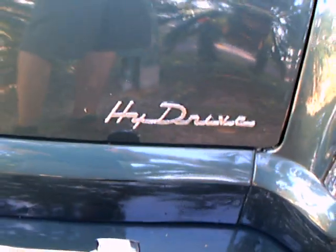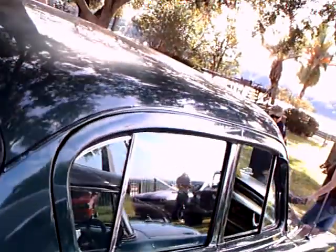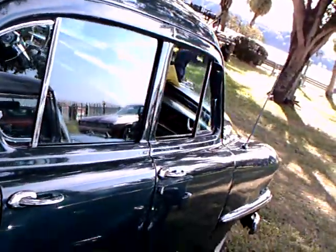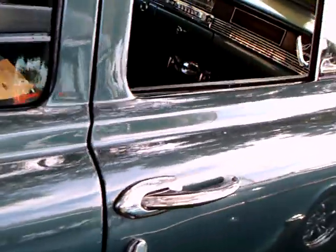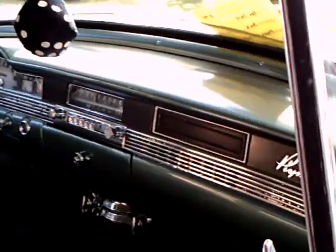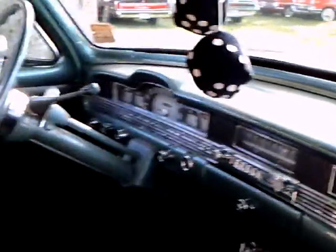So you can see HyDrive on the trunk lid. They have pull type door handles for the first time. See right here, the dash is pretty minimal.